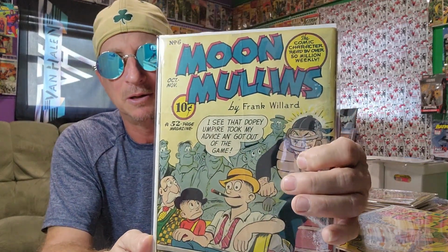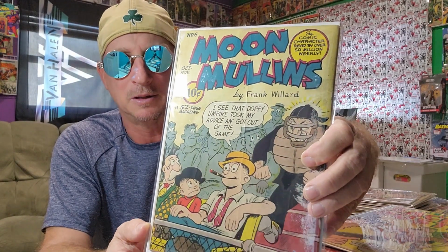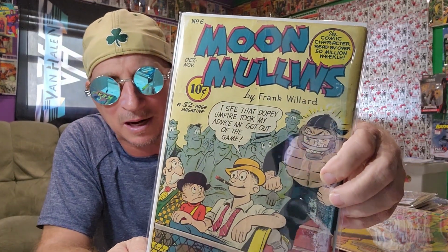I've been looking at this for a while. These are really cheap. They're Golden Age. There's a few books in the series, and I think it only runs maybe 10 issues, that they have this title that looks so cool, like Golden Age. Moon Mullins, number 6. I paid $14 with shipping for that. I love the way the title looks on this. I don't know why I like it with the 10-cent and everything.